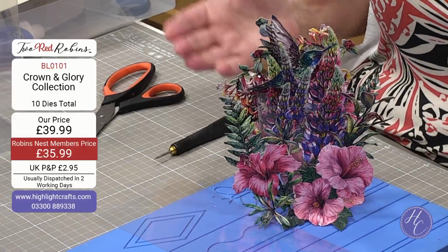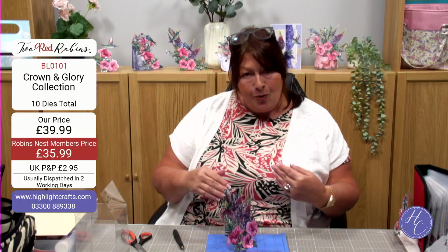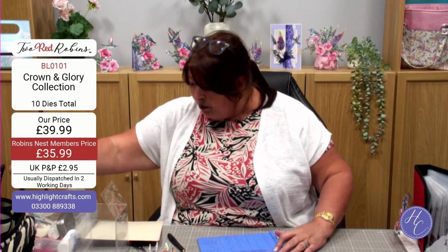So what's the next step after this one? Well, you've guessed it. I'm actually going to do another one where I'm going to put more pages in it. But to start with, I'm going to make the most of this one. So when we are scoring, really important, we don't use an embossing tool. This is what will happen if you use an embossing tool.